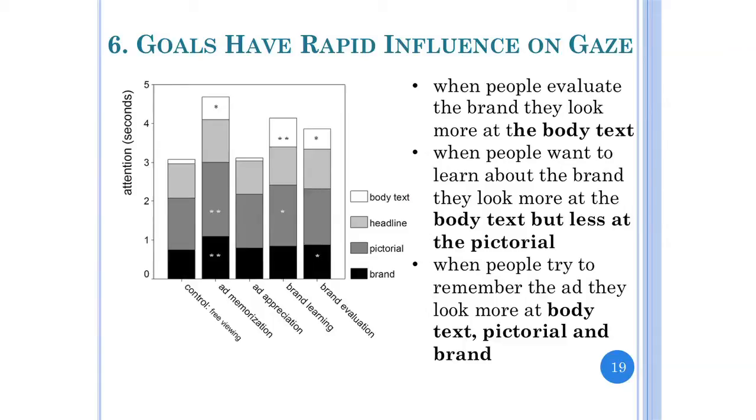When they try to remember the ad, which is the bar here, first of all, they look much longer. And then they also look much longer at many of the components, both the body text, the pictorial, and the brand element. So the goals that people have when they look at these ads really affect the attention patterns in a very dramatic way. What is perhaps interesting is the difference between the control condition and ad appreciation. There's none. And so if you ask people to explore ads freely, what they may actually be doing is evaluating the ad. Okay? If you explore them, they say, do I like this ad or not?